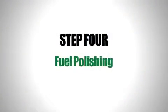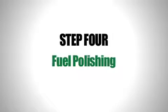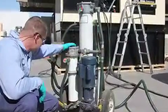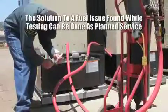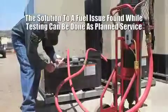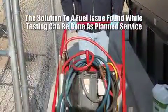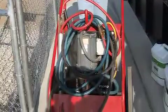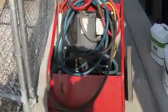Step 4 is the solution to fuel issues found during fuel testing. Our fuel polishing equipment removes any water and sediment from the tank. Filters within the equipment remove contaminants and strain water, with the fuel being shock treated. Step 4 is an economical and earth-friendly alternative to replacing fuel. All your fuel will be recycled with no loss of product.